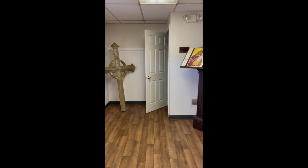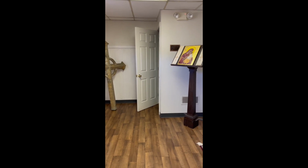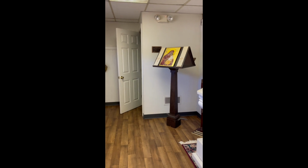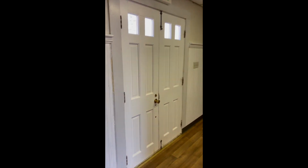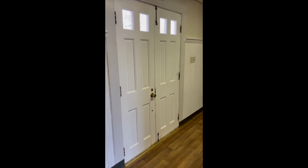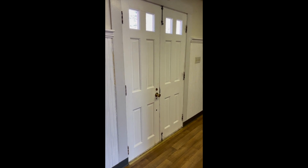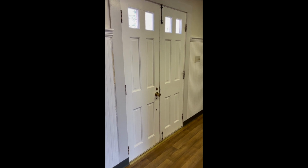Over in that area that I'm pointing at will be an altar. That HVAC closet is going to come out, and we are going to get a different HVAC system here in the church. This exterior door is going to be sealed shut and will be a purely decorative feature. So there will be no entrance or exits from this door into the church.